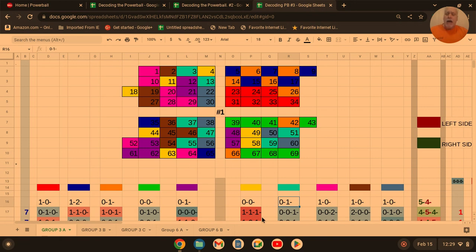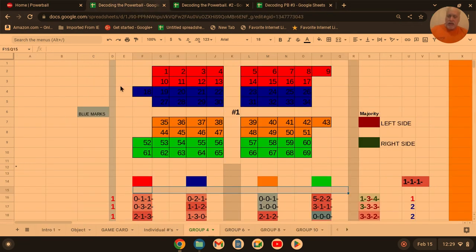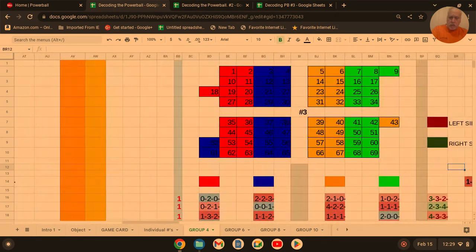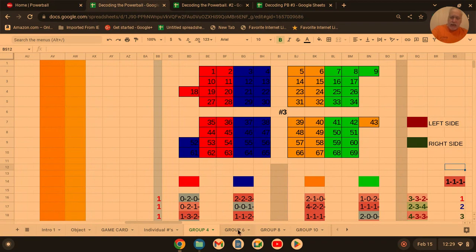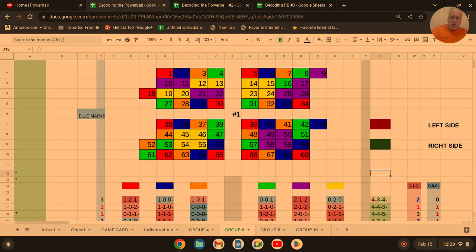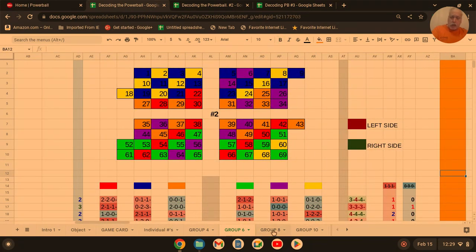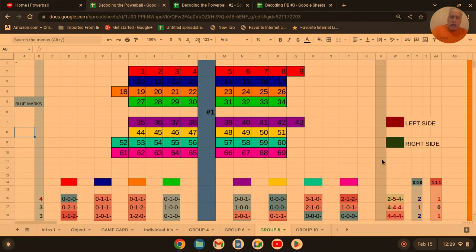And now I'm going to make a prediction. Okay, so the reason why I have so many of these: I got a 4 group, and out of this 4 group I got 7 option cards to choose from. And then I got group 6, where I also have another 7 option cards to choose from. And I got group 8, where I have 9 cards to choose from.